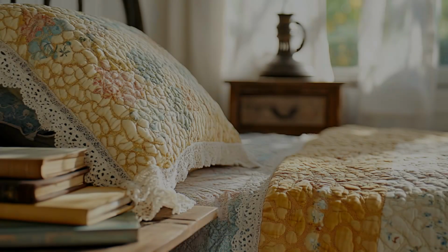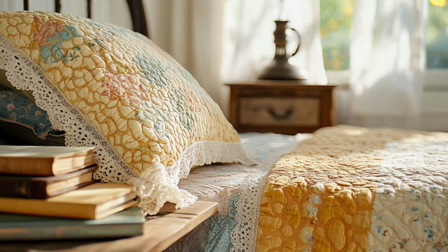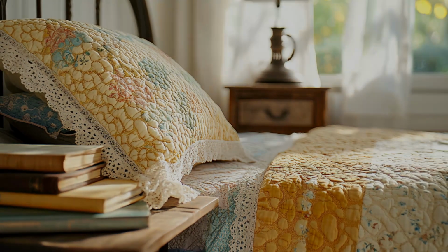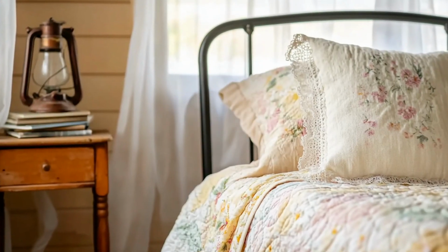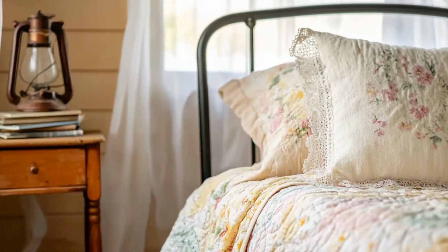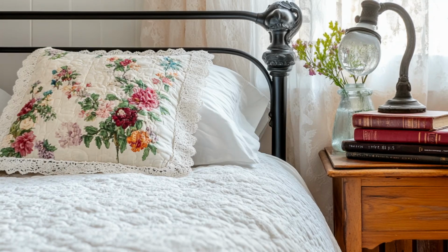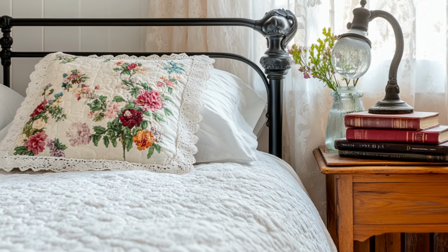Textiles play a vital role in creating a warm and welcoming country cottage atmosphere. Opt for vintage-inspired fabrics like floral prints, gingham, ticking stripes, or delicate lace. A classic patchwork quilt on the bed, ruffled curtains on the windows, and hand-woven rag rugs on the floor bring a sense of history and craftsmanship. Layering different textures, such as linen, cotton, and wool, adds to the cozy appeal. For an authentic touch, look for antique or handmade linens at flea markets and thrift stores.